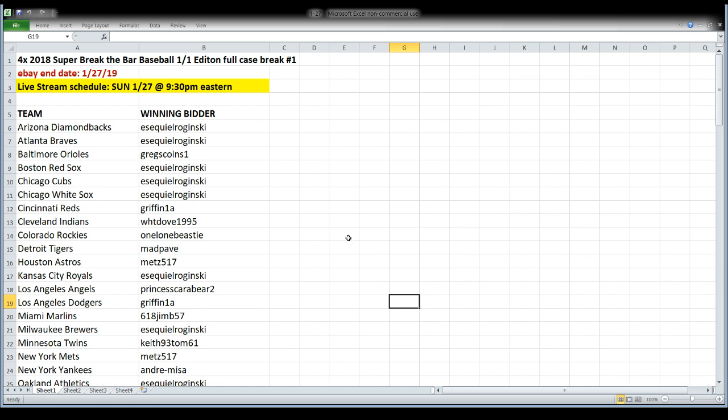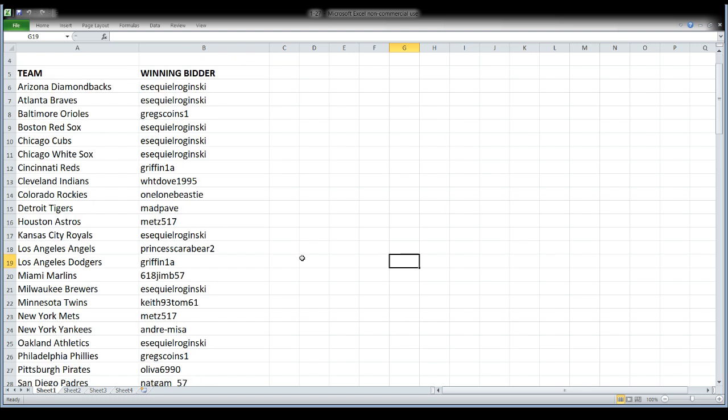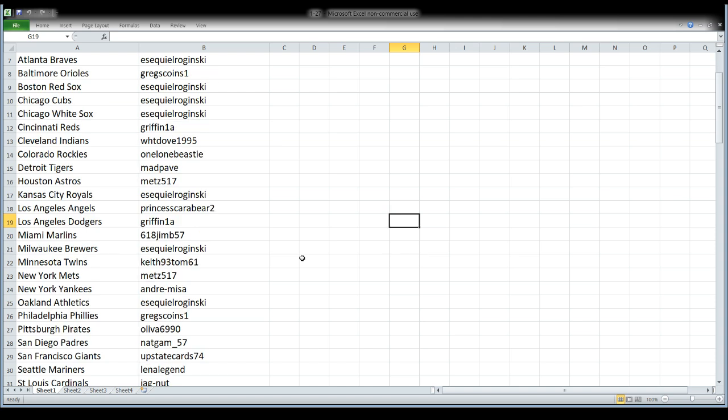So first up, 2018 Super Break the Bar Baseball 1-of-1 edition. It is a full case break. It's break number 1. It ended tonight on eBay Sunday night, the 27th of January. And of course, we're breaking it the same night.